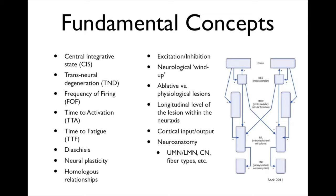Knowing cortical input and output, what are the pathways? It's crucial to know these pathways. This is an example of one pathway on the screen. This is how the cortex plays out into the autonomic system. Again, this is super important stuff to understand. If you don't know your pathways, then you're kind of SOL. And then neuroanatomy, again, just knowing the lobes of the brain, the cord, what does it look like structurally?